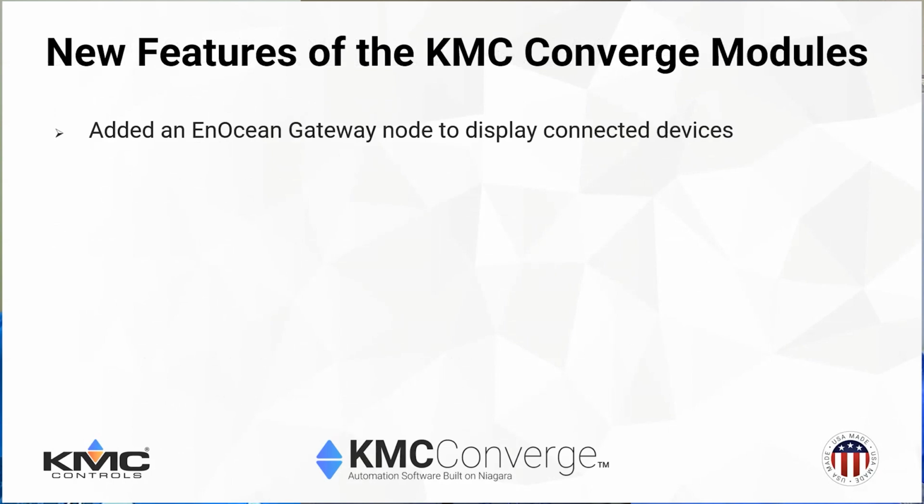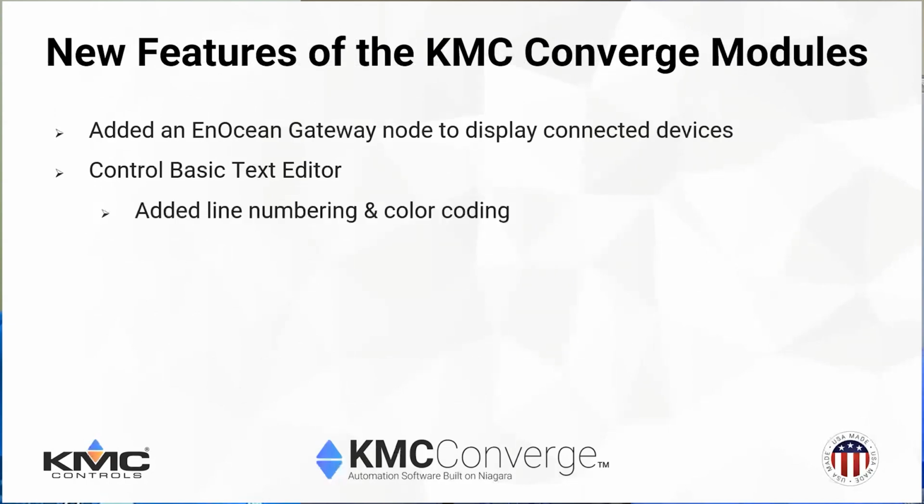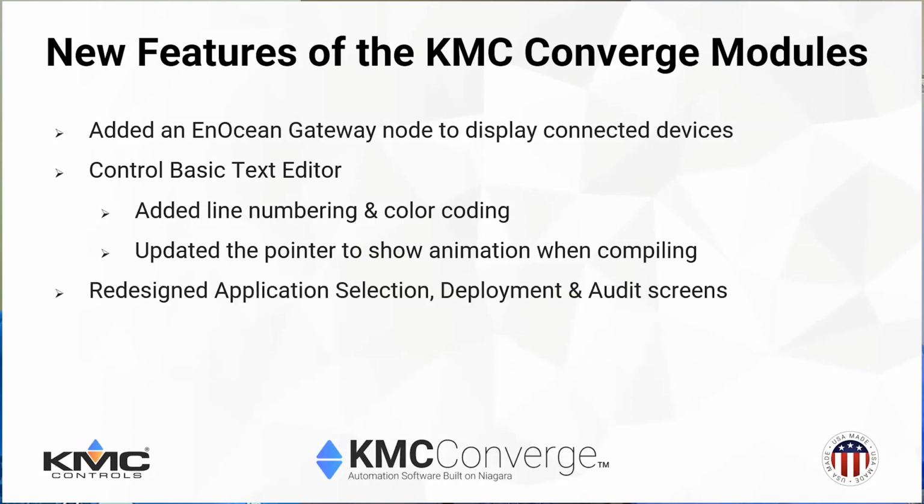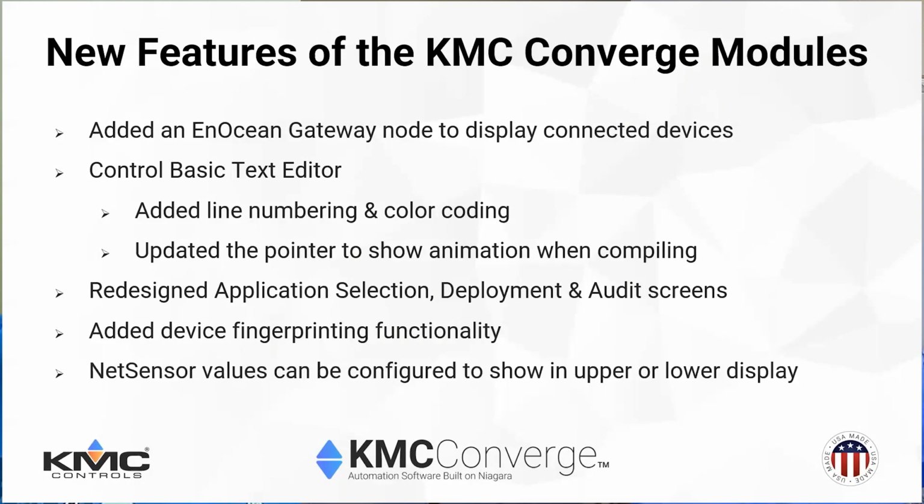The Control Basic Editor now has added line numbering to aid in debugging, color coding for program text elements, and an animation to show when a Control Basic program is compiling. The application deployment and audit views have been redesigned for a little better ease of use for the end user. Also, device fingerprinting functionality has been added to the application audit view. And now the net sensor objects can be configured to show in the upper and lower display of a net sensor.